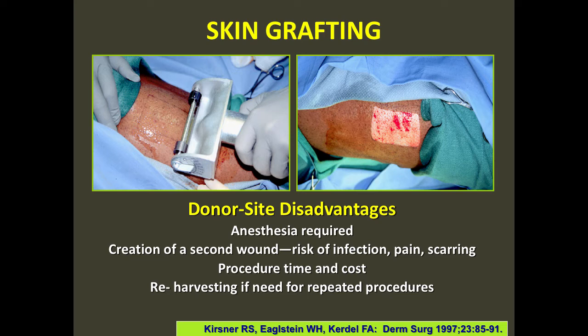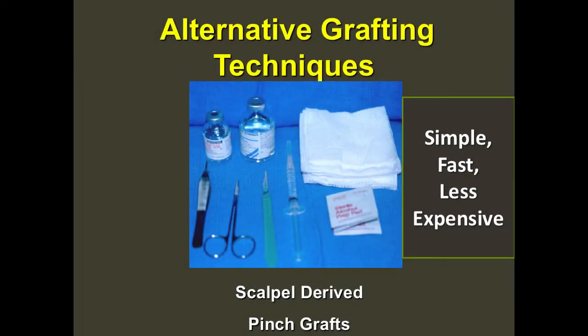You have a venous leg ulcer, you treat it, you heal it, a year later they get another one. So you graft again. A year later they get another one. 20 years later, their thigh looks like a checkerboard because of all these procedures. So are there any ways to get around these donor site morbidity? Well, one way is simple grafting.